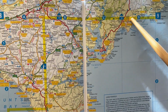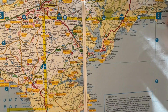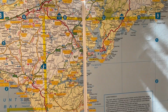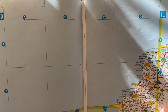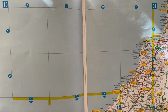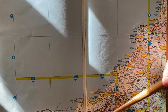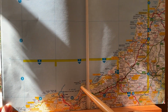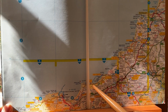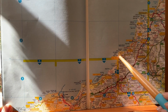Some round houses. Beacon, Cairn Beach, and Tottenham Point. And now we're going up the coast a bit. From St. Ives up the west coast, all of these cliffs and headlands and beautiful, beautiful beaches.